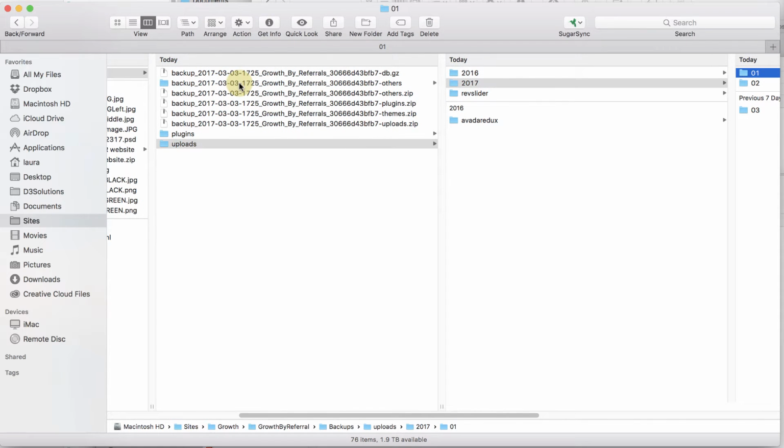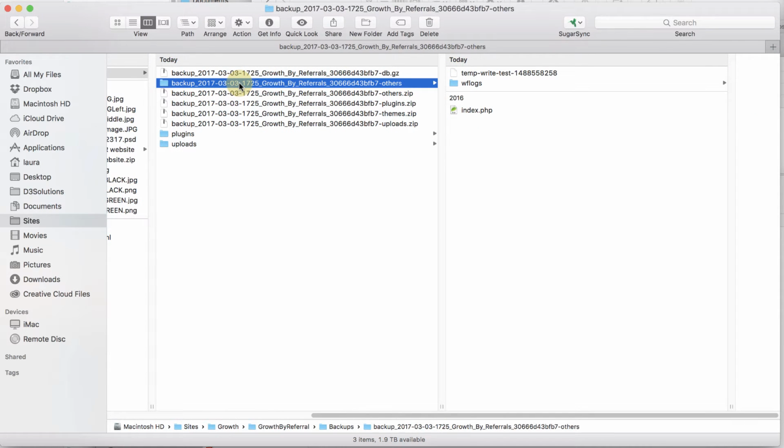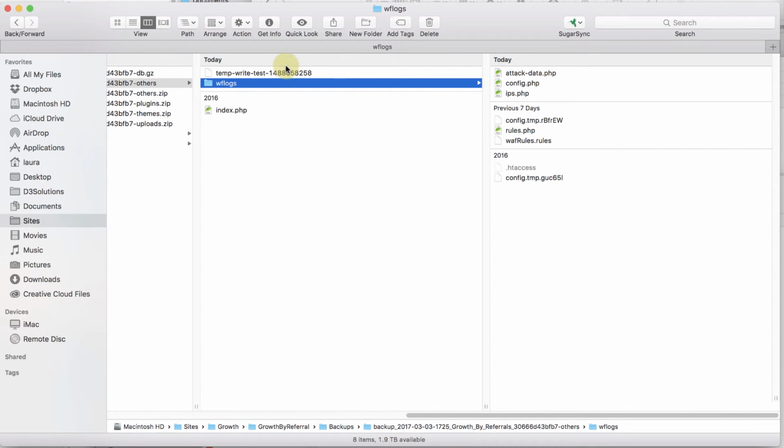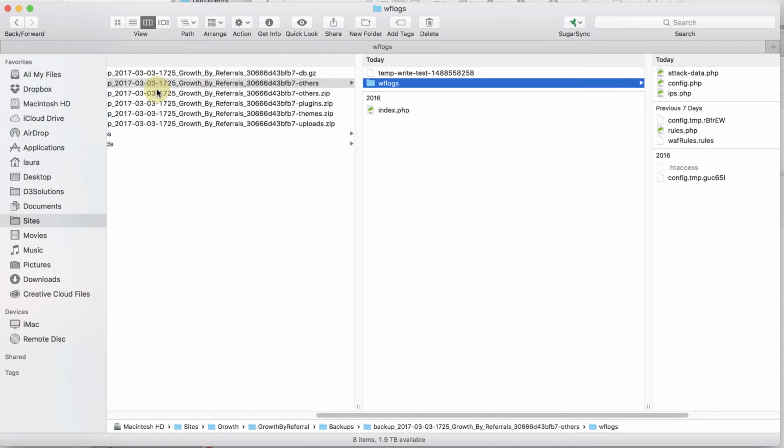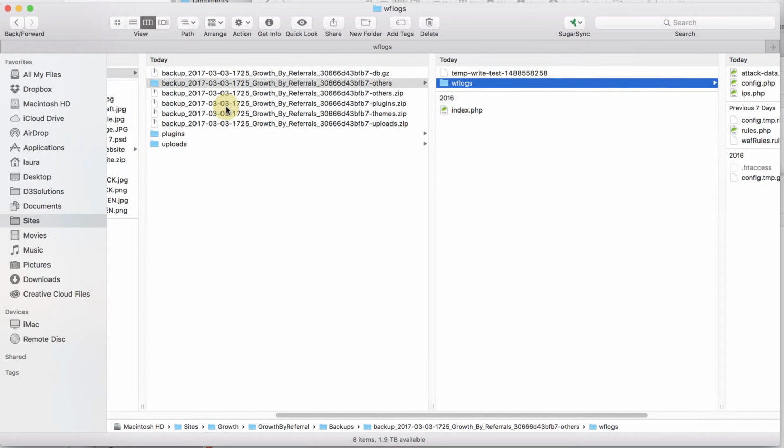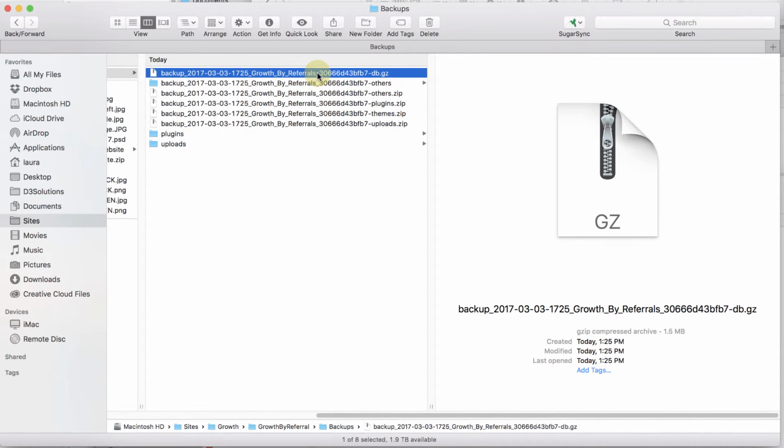And then I also like to look at the others category because I'm always not quite sure what the others category really contains. Here I can see there are some log files and some other things. I will deal with that after I've gotten everything else that's pretty standard. So the standard files we're really concerned about are the one that ends in DB, which is for database, then the plugins, the themes, and the uploads.